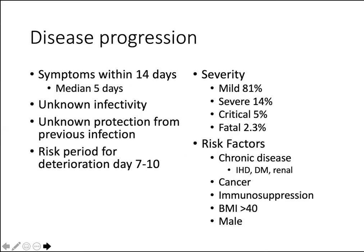Risk factors for severe disease: certainly we see in our group of patients, one of the main ones is age, and you see this well demonstrated on the next slide, but also underlying comorbidities, ischemic heart disease, diabetes, and we've seen a very high mortality amongst our renal dialysis patients as well, up to about 15%. Underlying malignancy, also immunosuppression, and being overweight with a BMI of 40 has been a risk factor for severe disease, and also makes it very difficult for our ITU team to look after these patients on ITU. Male sex is another risk factor.